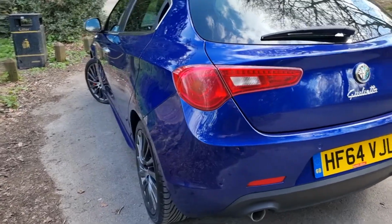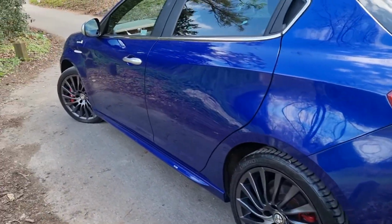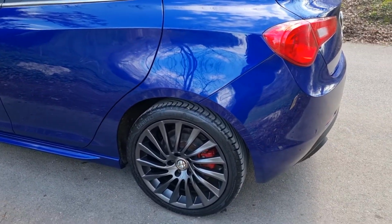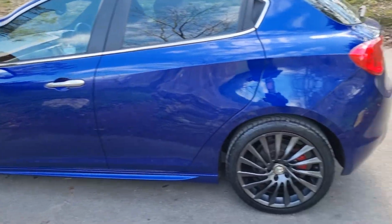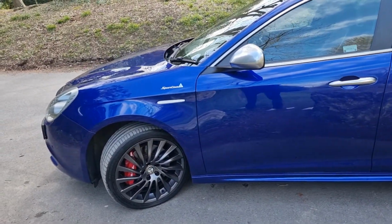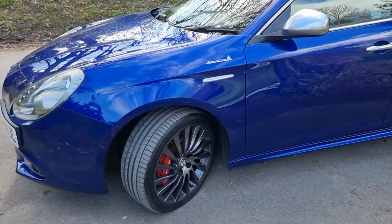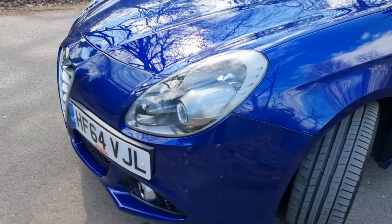Now, what we've done since the car has been in our ownership, we changed a couple of tyres on it, a couple of the front tyres. It's got Uniroyals on the back and it's got Continentals on the front. I tend to find the Uniroyals a little bit noisy, and I had a spare set of Continentals, which had slightly better tread as well, so I've had them fitted. We've also had the wheels refurbished in a gunmetal grey, but a satin finish, so we've gone for the satin finish on the car.